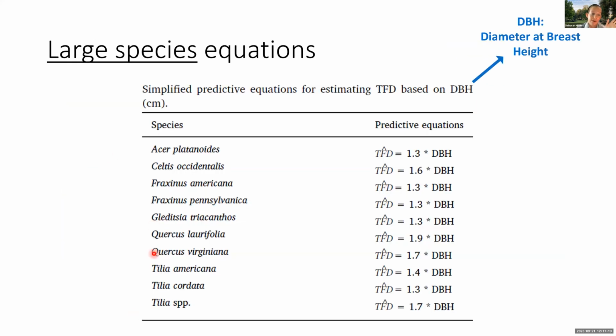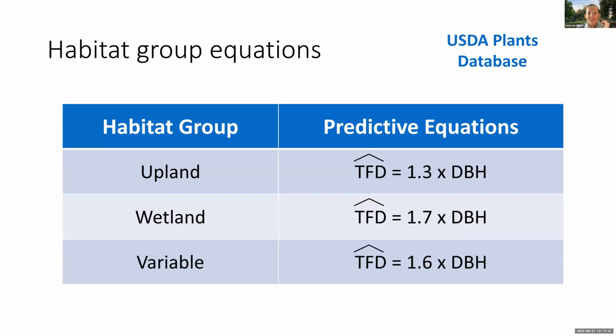If you're dealing with species that are not on this list, which is going to be the case, besides maybe Quercus laurifolia and virginiana, we did create more generalized equations based on what habitat that species evolved in. And we used the USDA Plants Database for this. If you look up the species on the USDA Plants Database website, you can find out its wetland classification. Then you can use one of these equations and it'll give you a really good estimate of your trunk flare.